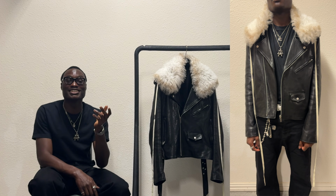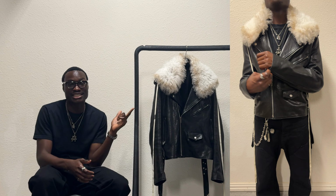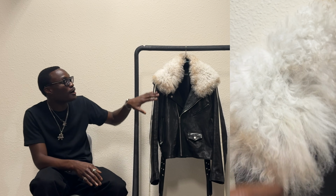Like, that actually genuinely pissed me off. A huge pro of the collar being sold separately is that I can transfer it from jacket to jacket as long as it has a lapel. And the curls are so defined, and I like the ombre effect. It's such a beautiful piece.